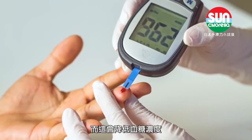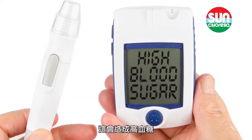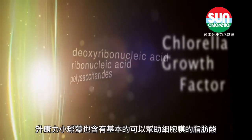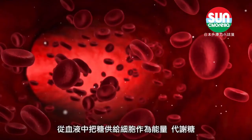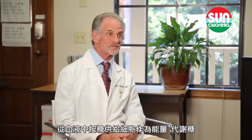And that is going to lead to lowering of blood sugar, okay? Because when the sugar can't get into the cell because the cell's not doing its job properly, that creates high blood sugar. Sun Chlorella also contains essential fatty acids, which help the cell membrane. Sun Chlorella contains phospholipids, which are unique fats which help the cell membrane. This is probably one of the keys on how it works in blood sugar, getting the sugar from the blood into the cell where it can be used as fuel, metabolize the sugar.